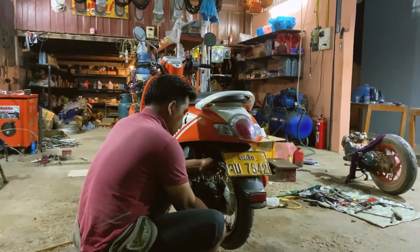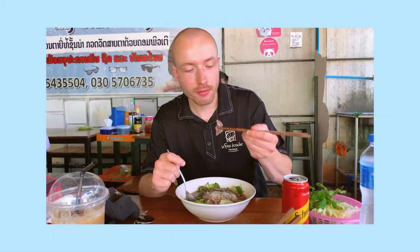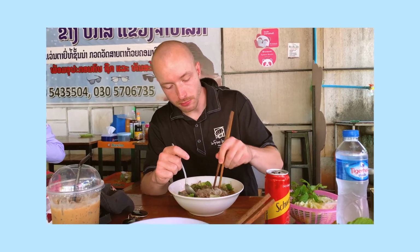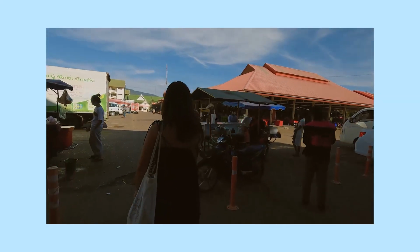So before we went to our next destination, we just chilled out in Pakse a bit, ate some of the local food here, and also visited the local market just to do some shopping. I needed a cap because I lost my cap in Vang Vieng, so that was the hunt of that day.